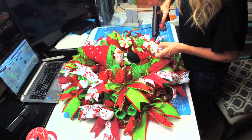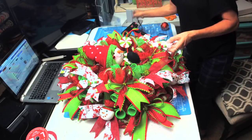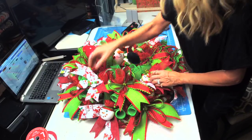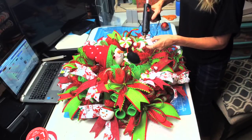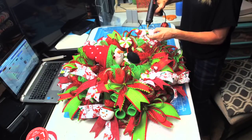So I'm just putting glue all over these, and then I say we're done. Or I'm going to put the backs on it. That's right. Didn't I just say that? There. Put one there. These are so cute.